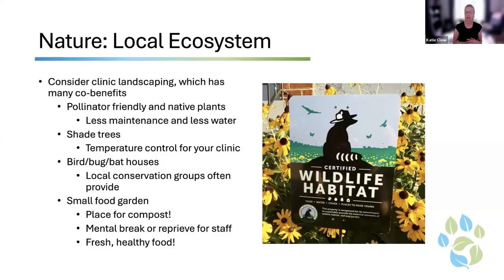You can think about planting shade trees. It can help with temperature control for your clinic, which reduces energy consumption. It also provides people, pets, clients with a place to sit outside. If you have the opportunity to install bird or bug or bat houses, some local conservation groups often provide these, and you can put a sign beside it to showcase what you're doing.